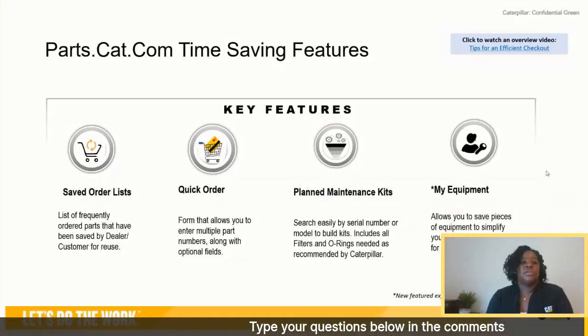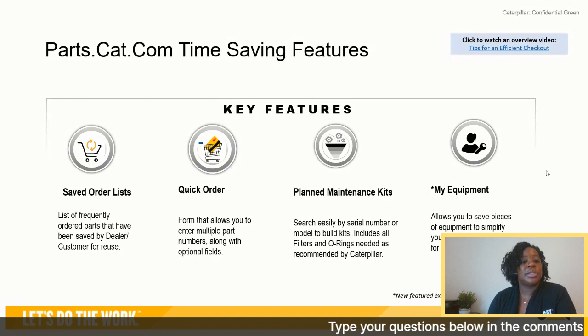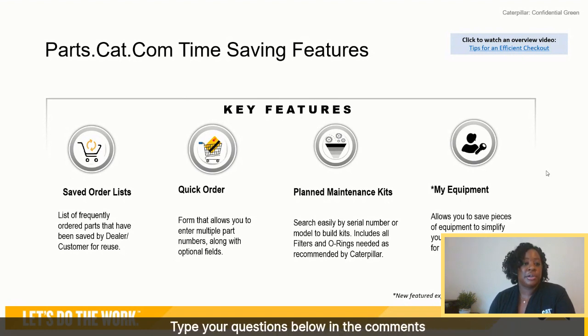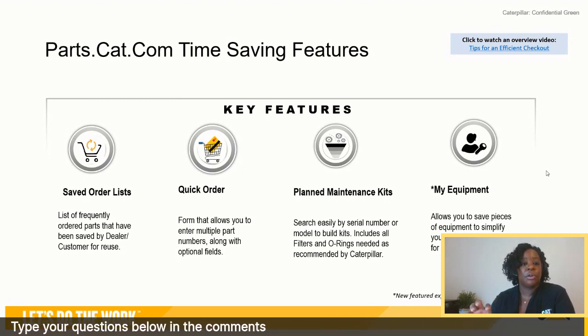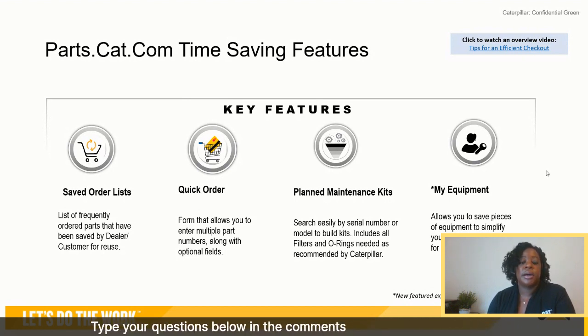As I've alluded to already in our conversation, parts.cat.com is a great source to help our customers order at the convenience that they need, as well as to order with some quick options to speed up your return on your parts. So we talked a little bit about Save Order List. This is another feature in parts.cat.com where you as a customer or your dealer can now upload a list of parts that you frequently order. So that is another capability that is available once you register on the site, as well as Quick Order, which is what we just walked through. And Quick Order, again, is a form where you type in different part numbers and then you can check out from there.